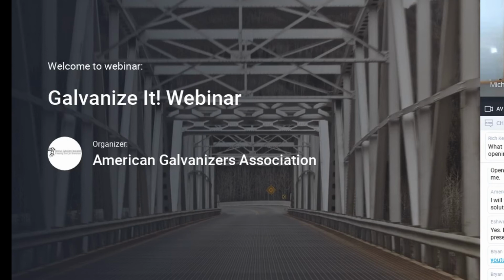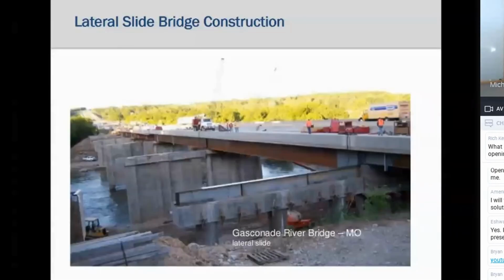Wow. That is quite the project there. So there was a 20-day bridge closure compared to an over 2-month closure required for traditional construction methods. The 2,050-ton bridge slide took 10 hours. That is quite a feat of engineering.